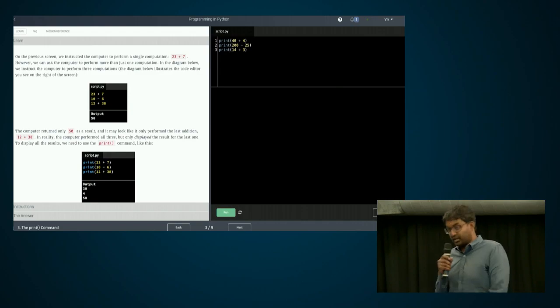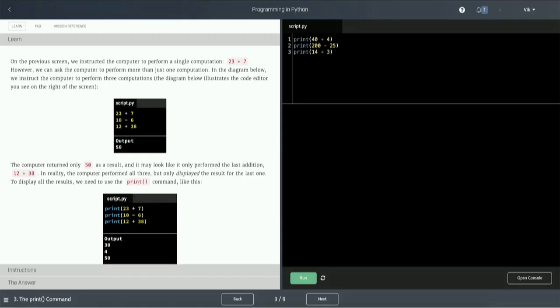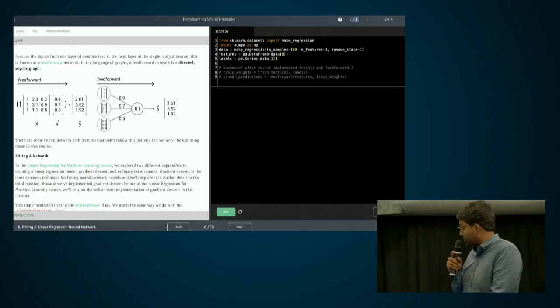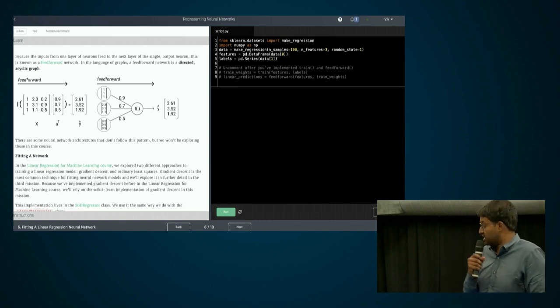This is one of the early lessons on the DataQuest platform. As you can see, it's all interactive, so you learn some data science concepts, and you actually write code, and you get feedback on your code. We teach everything from the basics to much more advanced topics. This is a deep learning course, a screenshot from that. And you can see that we also teach the concepts and basics of neural networks as well.